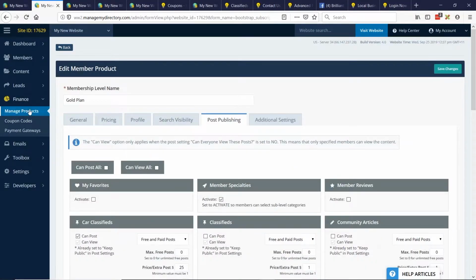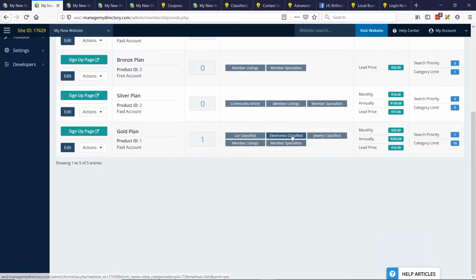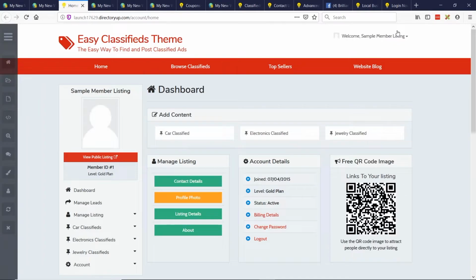So this membership level, let's go back here, can post car classifieds, electronic classifieds, and jewelry classifieds. So let's log in as a gold member and see what they see. Great. So I can add content, and you can really see how this creates a nice experience for the user. It really makes sense. This is a text label. If your site's about classifieds, you could say create new classified ad, select a category. And to them, they feel like they're going to create a listing in a specific classifieds category. So we'll go ahead and choose car classified.